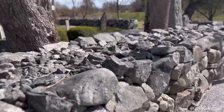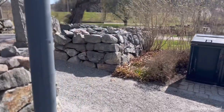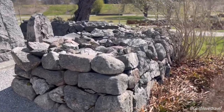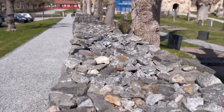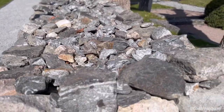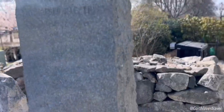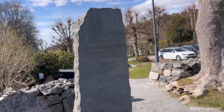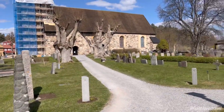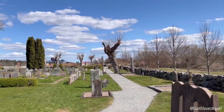This is beautiful, I love this stone fence, absolutely wonderful stone fence. I love the way all the rocks are stacked. I mean, look at it all the way up, guys. Fantastic. This would remind me almost of a runestone, but I guess it's someone's headstone, carved out of a stone to look like a runestone. So as I'm walking through here, this is Botrika.